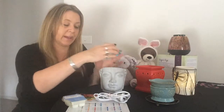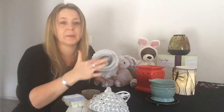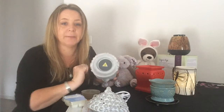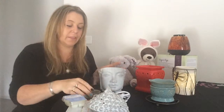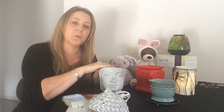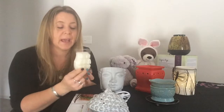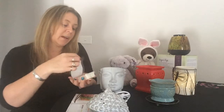The LED light, so just going to take this little guy apart, warms the warming plate, which is a metal warming plate here. The little dish is removable, so we put the dish back on. The warming plate then warms the little ceramic dish, and then we pop a little bit of wax. So this is a wax bar. They're $7.75 each. They have 8 cubes in them, and they have a minimum of 120 hours of fragrance. I think it's longer. I have mine running 24/7.